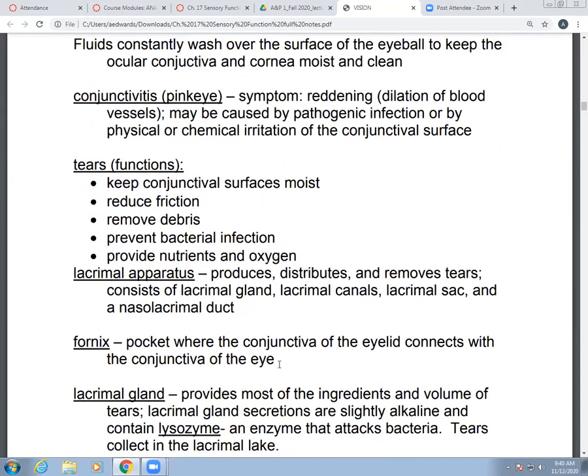Okay. Tears. I'm sure you thought tears were just for crying. But tears actually serve some really important functions in your body. So they keep your conjunctival surfaces moist, as we just discussed. All right, these tears will reduce friction in the eye. They can help remove debris. Okay, they can also prevent infection by bacteria because of chemicals in the tears. They can also provide nutrients and oxygen, okay?